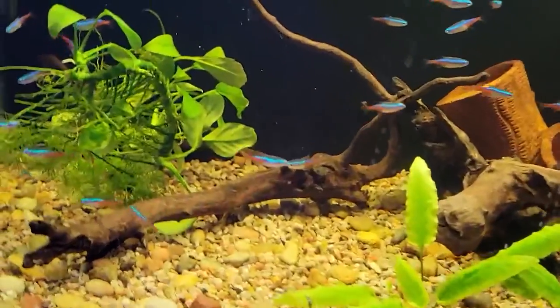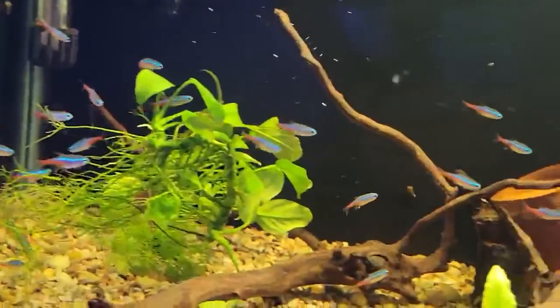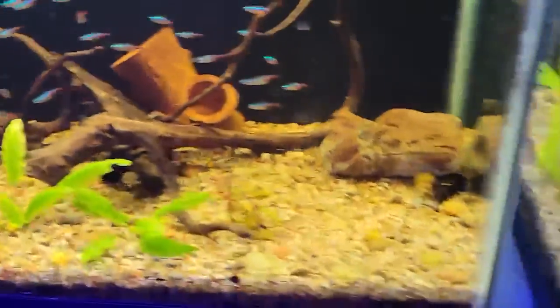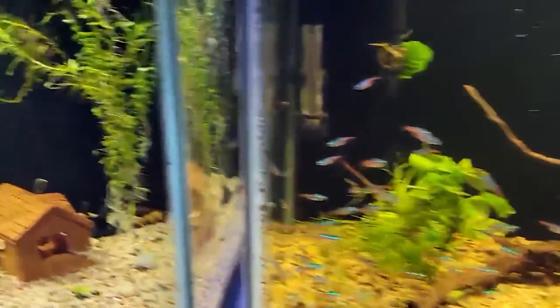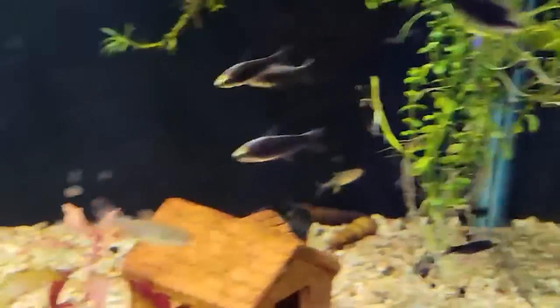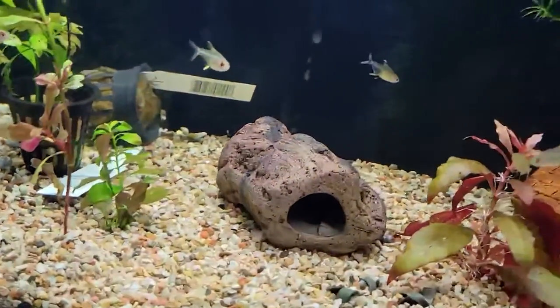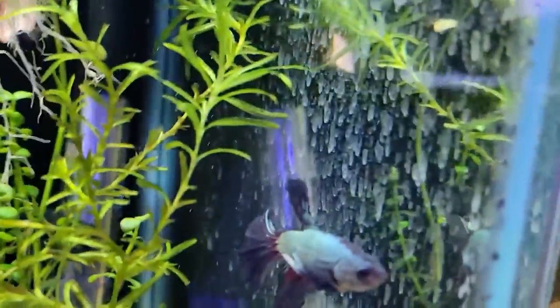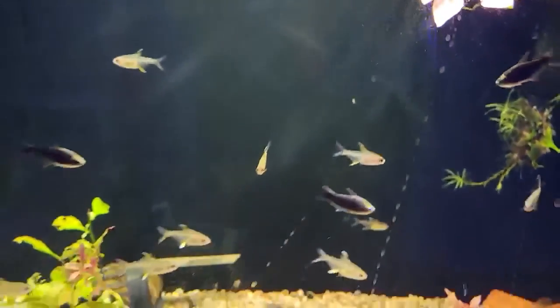Should be another beta hiding in here somewhere. And I think I actually missed a beta back here. We got a half moon dragon scale back there. And then in our next tank we've got black emperor tetras along with some lemon tetra. And there is also another little dragon scale half moon in here. That is the first row.